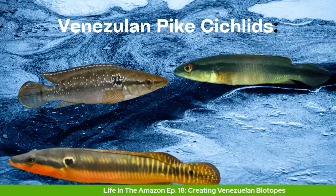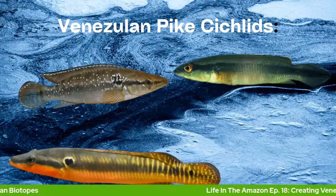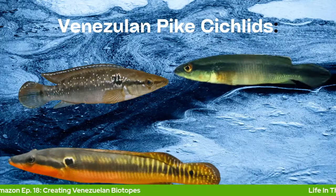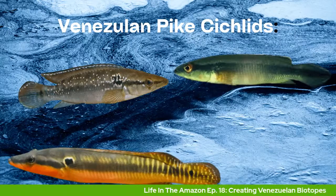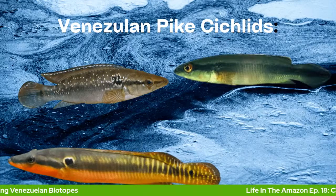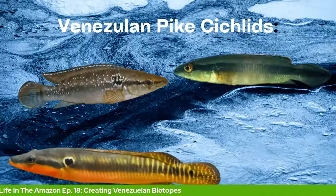But anyway, the third pike cichlid pictured there is every monster fish keeper's dream pike cichlid, and that is the Crenicichla sp. Xingu, the Xingu pike cichlid. And that is my all-time dream pike cichlid, as well as the orange Xingu pike cichlid. But I think I like this pike cichlid a hell of a lot more. It's a very expensive pike cichlid because it's very rare in the aquarium hobby, so it does cost a pretty penny. But it is totally worth it. And we'll do a show talking about pike cichlids in the future. But those are the Venezuelan pike cichlids that you'll find in Venezuela.